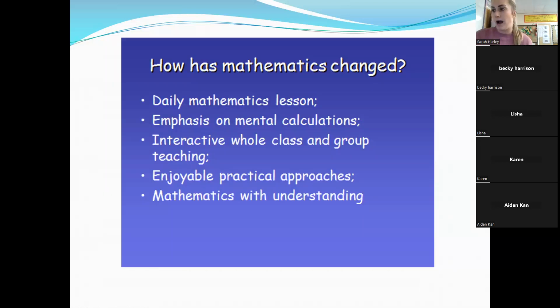Just a little overview of how our maths has changed. So we are doing maths every day. Lots of emphasis on mental calculation. So again, like I said, not counting on the fingers, using our number bonds, using that to support them. A lot of interactiveness on the carpet. I often say to children, no hands up, and I just pick on a child to have a go at answering, making sure they're all engaging and all following with me. So we are very good at that, because I often say no hands, so they're quite used to that.